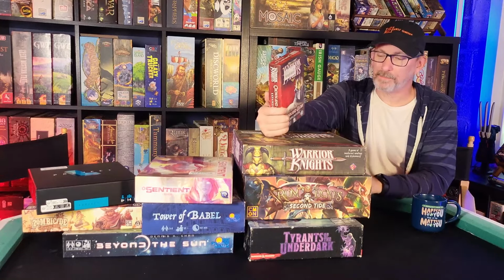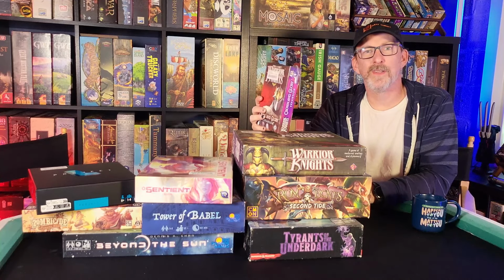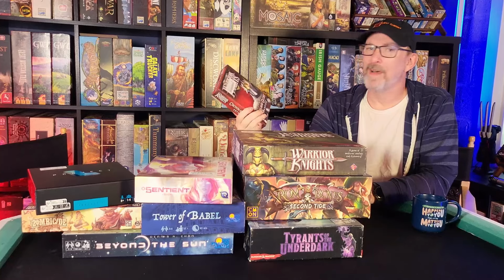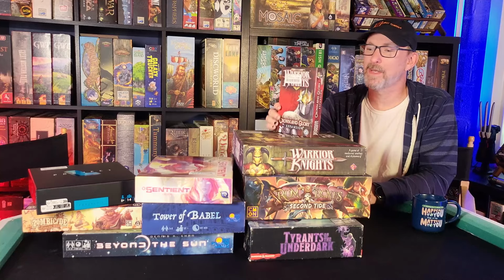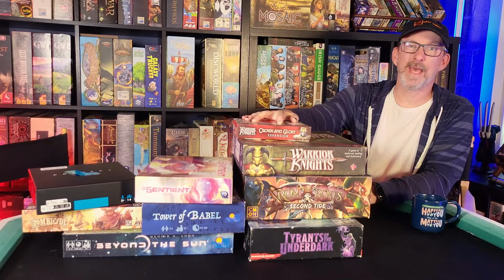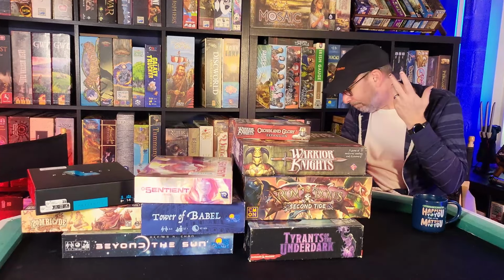And so when I saw this on the shelf, I was like, okay, well, let me grab that. Let me go see if Warrior Knights is still on the shelf, and it was. And so I picked them both up, $19.95 and $11.95, to have the base game and the expansion with it. That seems like a pretty good deal. I figured I couldn't pass that up and needed to add it to the collection with all these other games that need to get to the table.